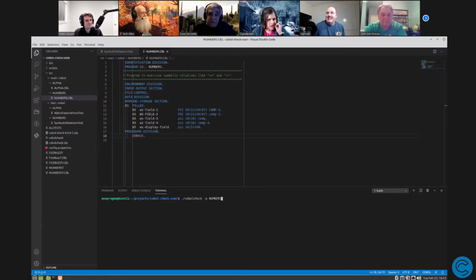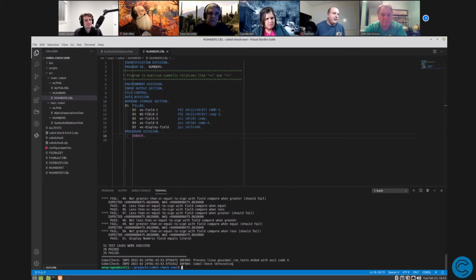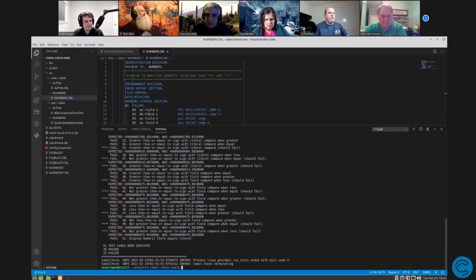Well, yeah, it's got a lot of great extensions for lots of languages, and some very good ones for Cobol. In fact, this whole setup with the Zoe Explorer is all based on VS Code. So it looks like that when it runs. That has run 51 test cases. You saw it took about a second. It's a little slower than a Ruby or something, but it's a lot faster than going back and forth to the mainframe for every test case. So it's a pretty good improvement, I think.